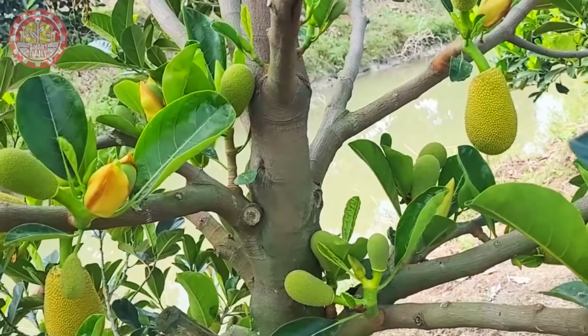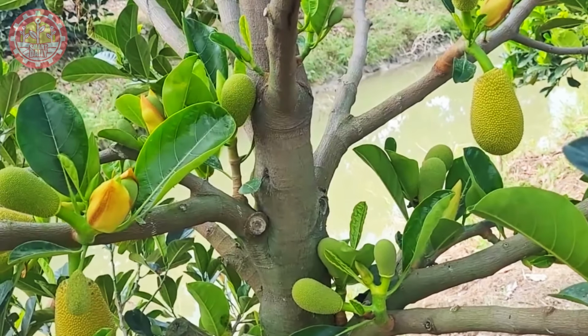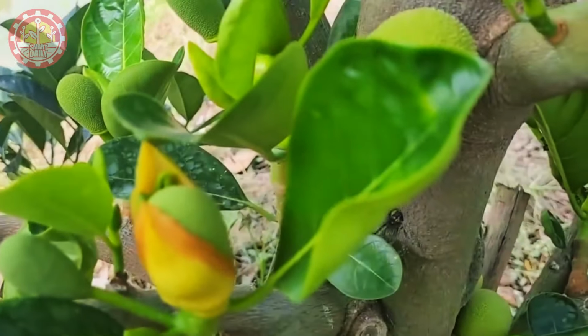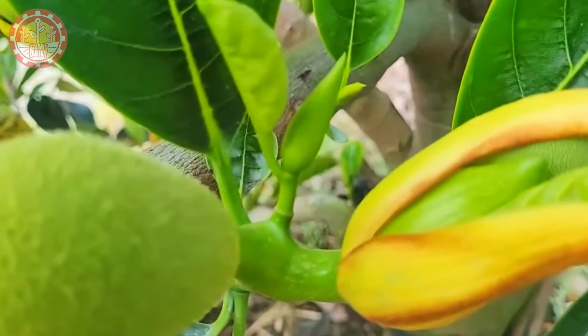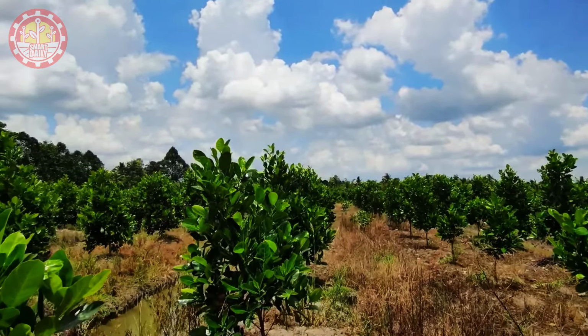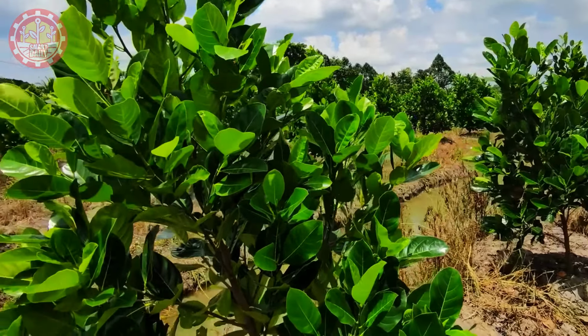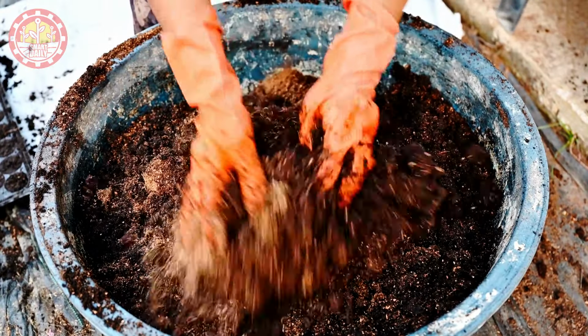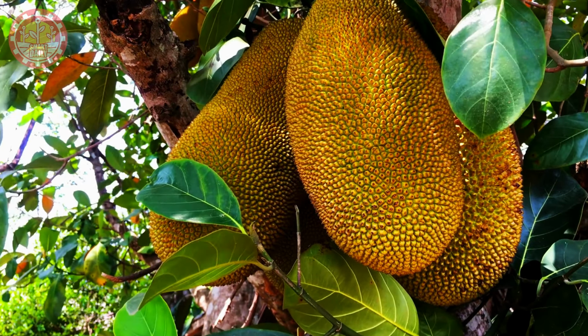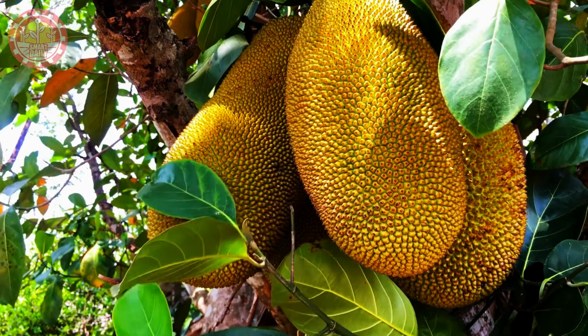So farmers trim the excess branches to make sure the tree focuses its energy on growing big, juicy jackfruits instead of wasting resources on unnecessary leaves. Then there's fertilization. These trees are basically nutrient-hungry monsters, so farmers add organic compost and natural fertilizers to supercharge their growth. Think of it as a protein shake, but for trees.